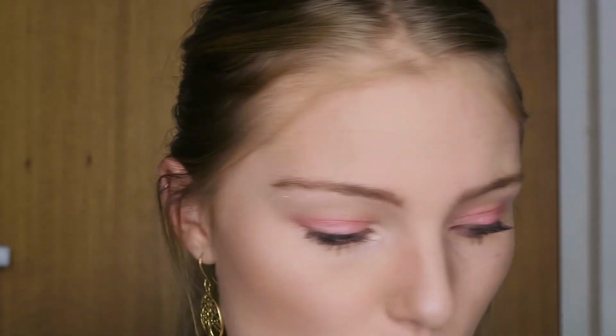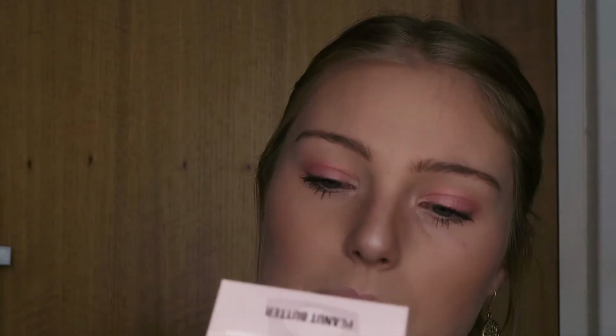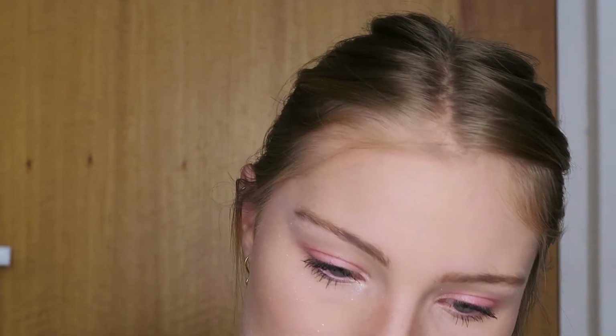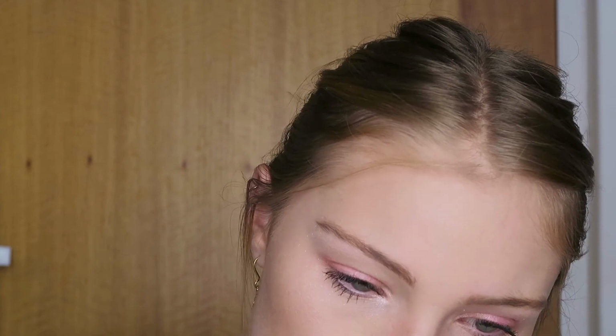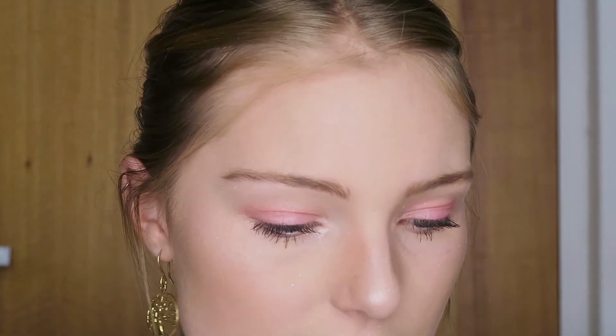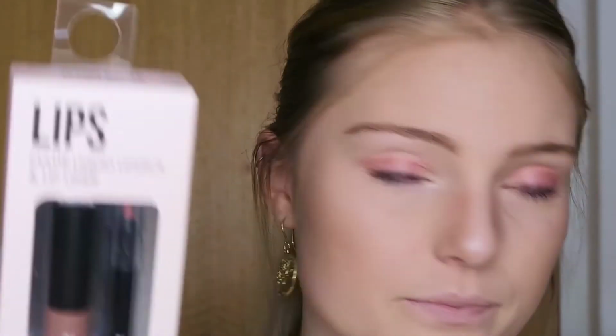So finally I bought this little lip packet thing. It comes with a lip liner and a matte liquid lipstick. And it is in the shade Peanut Butter. There you go. I knew that was the shade name. And this cost me $5. This cost me $5. So I'm gonna open it up, zoom you out, and then we will do my lips.